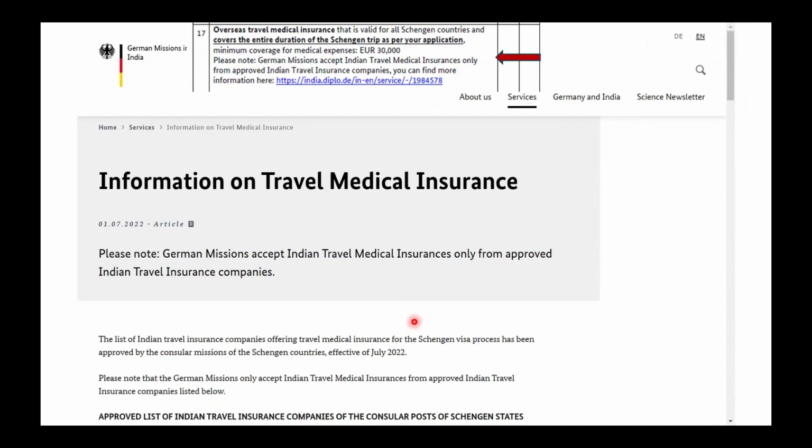But if you see in the checklist, there is one option on medical insurance. It says that it is mandatory for all Schengen countries, and it has to cover your entire duration, not just a few days. Whatever days you are visiting, all of that should be covered in the insurance. It says euro 30,000, like I was saying, and the German missions accept Indian travel medical insurances only from approved Indian travel insurance companies. If you click on this link, you can find more information about insurance.